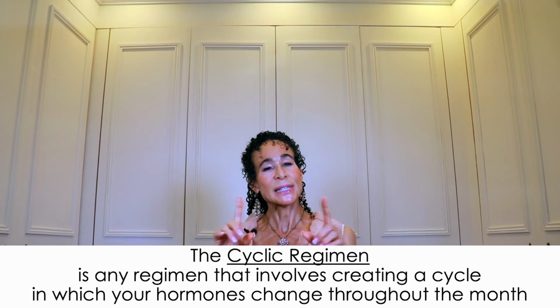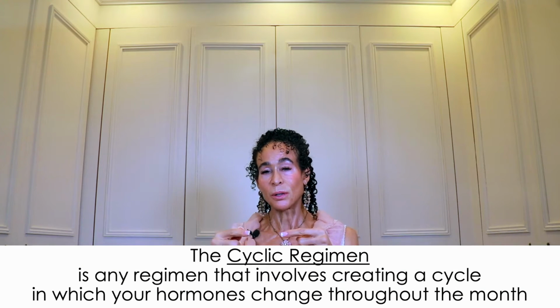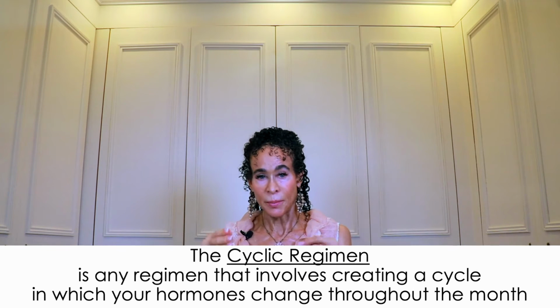Okay, let's start with the first regimen, which is the cyclic regimen. The cyclic regimen is any regimen that involves creating a cycle in which your hormones change throughout the month. And you can create a cyclic regimen with either birth control or with HRT. And so we're going to start with the cyclic regimen for birth control.